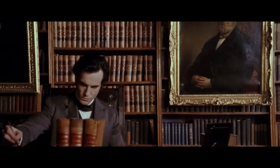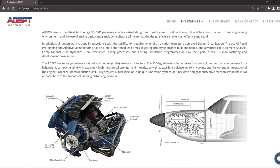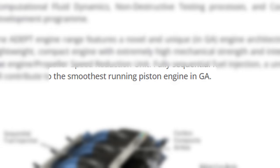Since it isn't explicitly stated on their website, I've reached out to Adept to confirm if their engine uses a balance shaft. But unfortunately, at the time of recording, they have not yet responded. There was no reply that day, or the next. However, looking at what they do tell us on their website, we see phrases like excellent balance and smooth engine operation. And there's just no way a 120 degree V6 engine without a balance shaft can be described as having excellent balance.